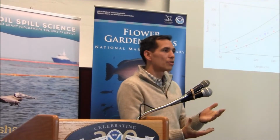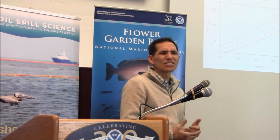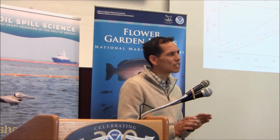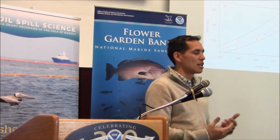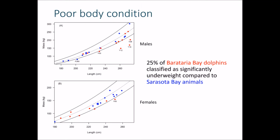When folks were out on the water, they said anecdotally, ooh, these animals look skinny, they don't look very healthy. But it's not until you actually get them in hand that you can start doing mass to length ratios and comparing animals in Sarasota Bay, which are in blue, which didn't get any Deepwater oil, to animals in Barataria Bay. These are the red dots, and the males really had poor body condition, and the females were kind of straddling that line of what's considered a healthy body condition.